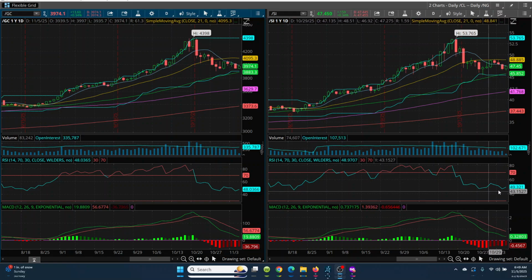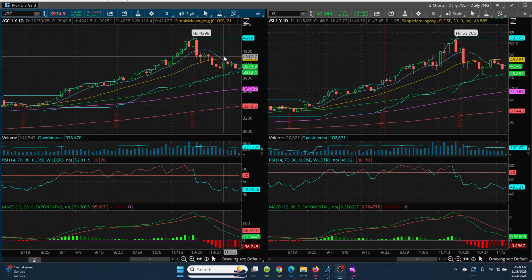Okay, RSI sitting pretty much in the center, no big deal. The green is below your red, so it shows momentum, but you can see how the bars are now starting to move up. The key again is that 8-day. Close above it, and close above that 21-day, then she can run higher. If not, we've got sideways action here.